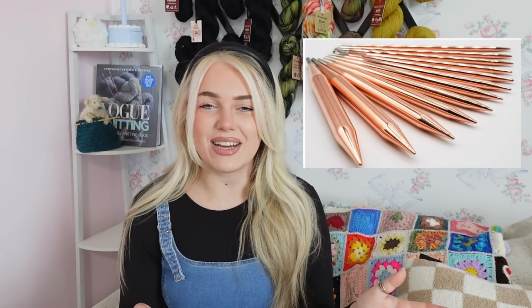But those are definitely needles I have been loving lately, and I have been doing a lot of knitting, so I definitely am always gravitating towards those. I really enjoy them, and again, I'll link the exact set I have, but I think any of the sets would work really well. I think maybe I just tend to gravitate towards a metal knitting needle versus a wood knitting needle. So I did want to mention those.